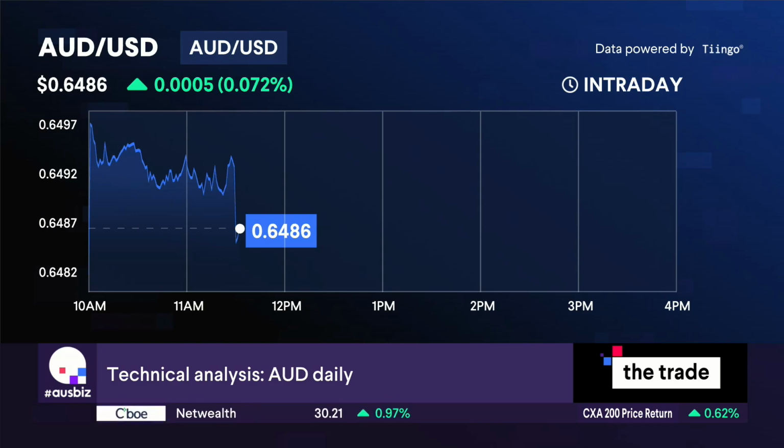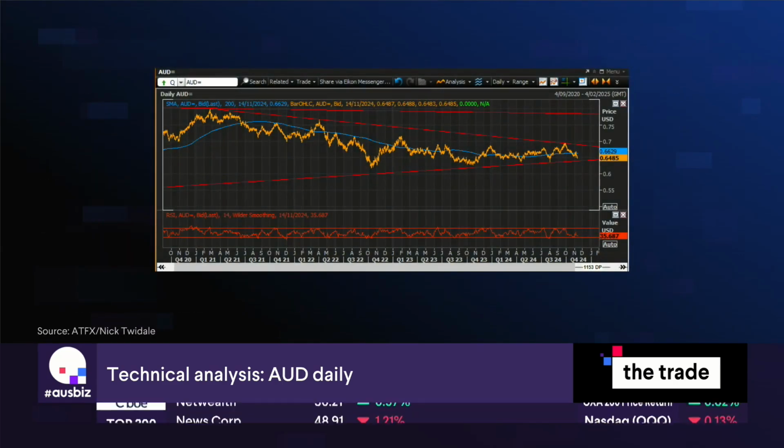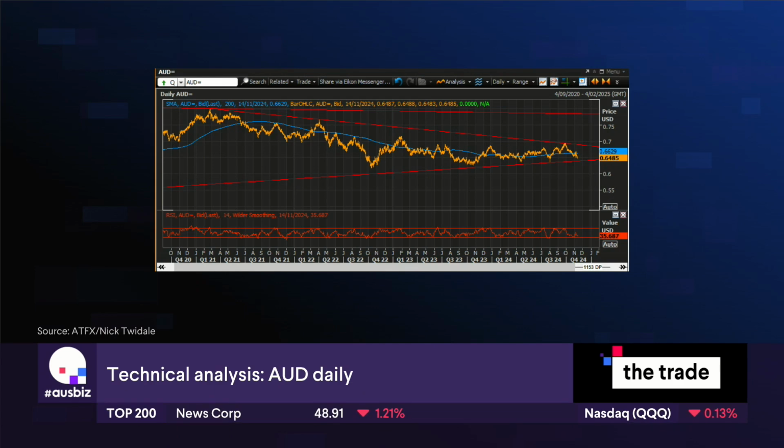Well, let's have a look at some of your charts as well on the Aussie, because they show us a bit more of some of the technicals. What are you seeing there? Because we've got to also remember that a lot of this story is not driven by our own data, but it's driven by the Trump trade, which is pushing the greenback higher. It is indeed, and so the move that you can see, this is the longer term daily chart, down from 70 cents to now just under 65 cents.